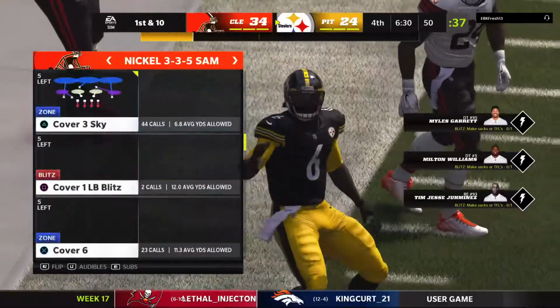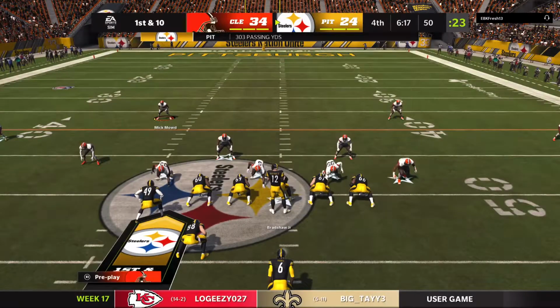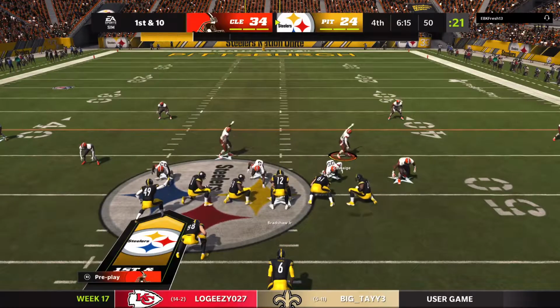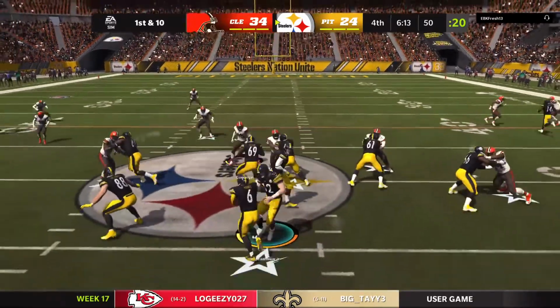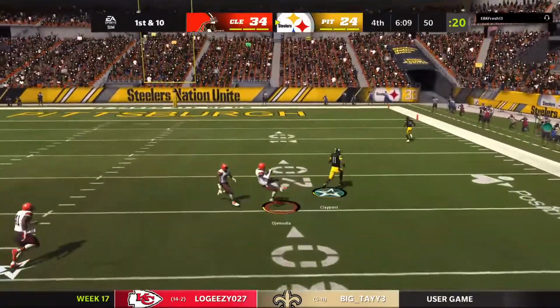Every drive from here out is definitely crucial and critical. They know that they need to get at least 3 here to get it back to a 1-score game. But I can't imagine that in their huddle they're thinking at all about getting a field goal. They want to get into the end zone and then try and get the ball back again.